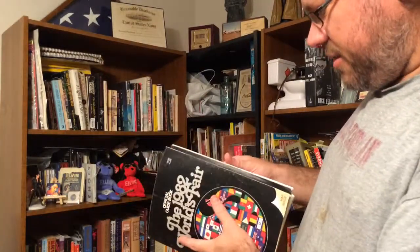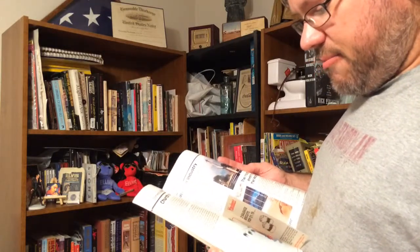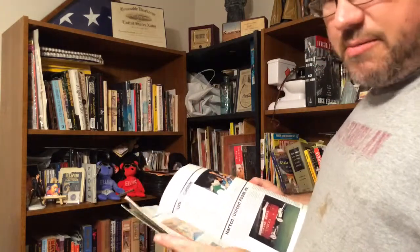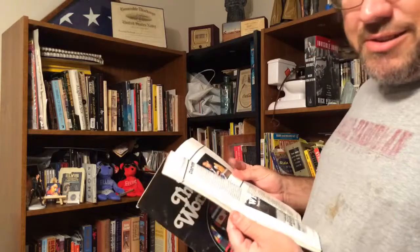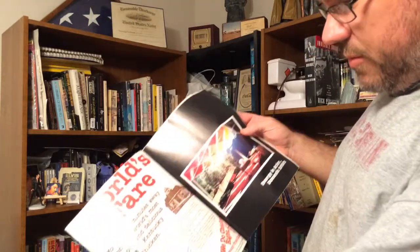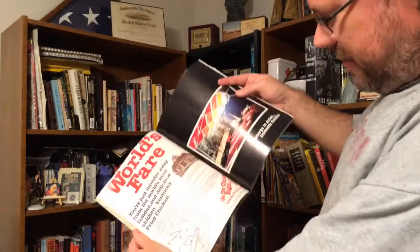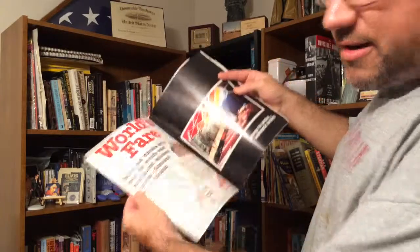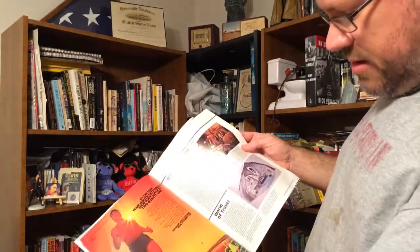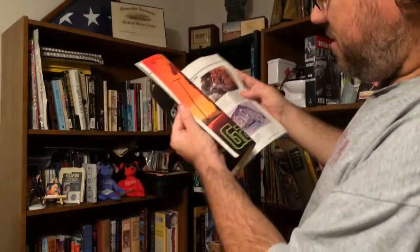Several churches had pavilions inside the Lifestyle and Technology Center. There's Church of Christ. I think the Baptist Church had one. Mostly they were like southern churches for the most part. World's Fair, F-A-R-E. Oh, Kentucky Fried Chicken. And look, that's back when they were still called Kentucky Fried Chicken and not KFC. Pretty interesting. Stokely Van Camp. Gatorade. Look at that old Gatorade logo, man. That is cool.